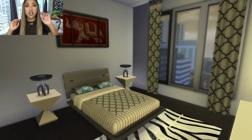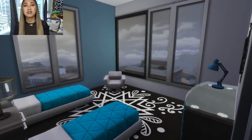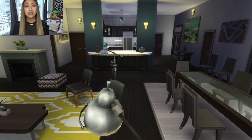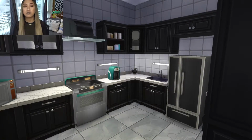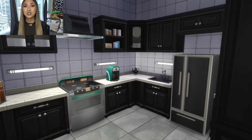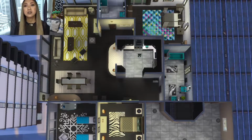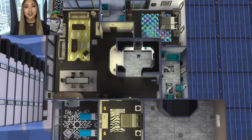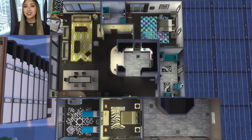I maybe want to change the color scheme up a little bit and add a lot more furniture into the bedrooms just to make it feel a little bit more homey. But the one big change that I do want to make is to move the kitchen. So the kitchen isn't big enough in my opinion. This apartment is pretty big, so I feel like the kitchen can be a lot bigger, and that living room is definitely catered towards seating a lot of people and probably having a lot of people over. So if that's the case, I think that the kitchen has to be a little bit bigger so it's better for entertaining and all that kind of stuff.